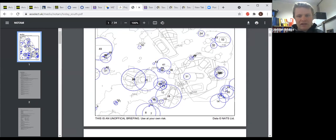All other military units are the same, but Salisbury Ops have had a bit of an issue there, which hopefully will get resolved in the not too distant future. But yes, you can get a danger area information service from London Information, but that won't really give you too much else extra other than what you already know.